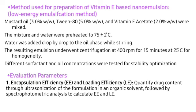Evaluation parameters: encapsulation efficiency and loading efficiency. They are checked using spectrophotometric analysis.